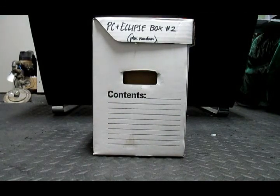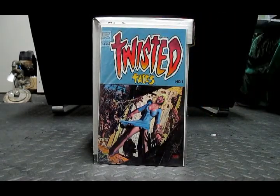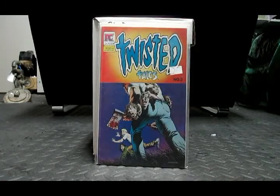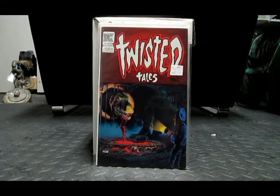This next one is from PC, and it's called Twisted Tales, a Corbin cover there. Again, same thing, horror anthology, just a different company is what I mean to say. So number 1, numero 2, Bernie Wrightson cover there, another Richard Corbin cover there with number 3.